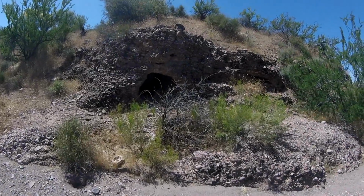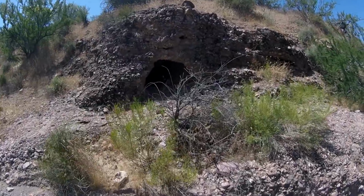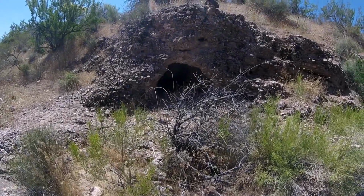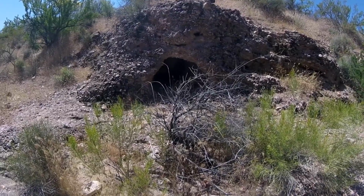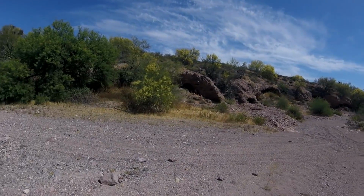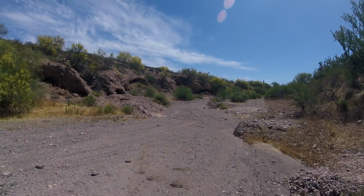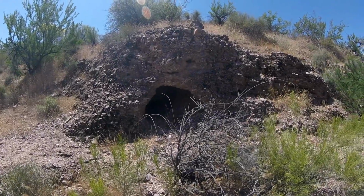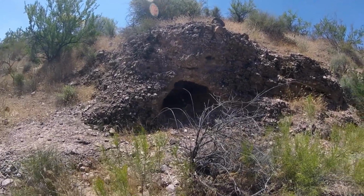Well, this isn't the one I was thinking of, but I don't know if this was dug out by hand while they were trying to do a little exploratory mining here in the river bottom. I think this is the series that I was looking for. So I'll go check these out here in a moment, but we'll poke our nose in there. Hopefully it doesn't get bit off by something.